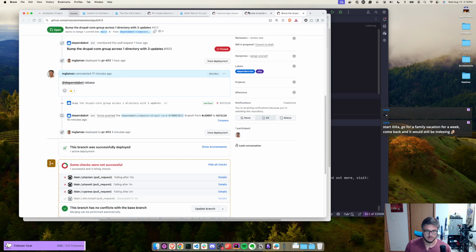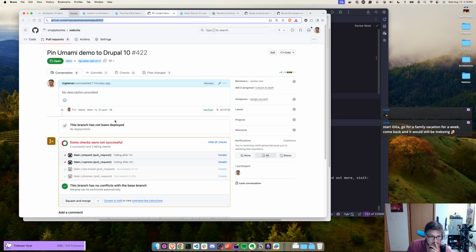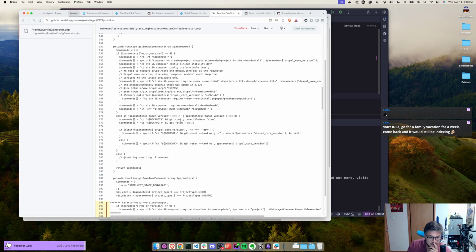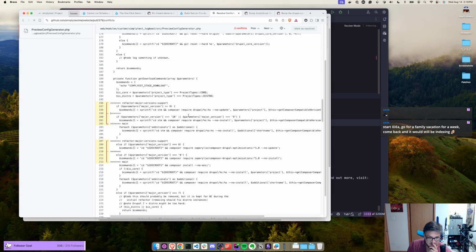And this is failing across the board. That's going to be a bigger one to work at. Let's see if I can resolve these conflicts in the UI. That failed PHPUnit because of course it did. This, as we changed, I'm going to fix that locally.